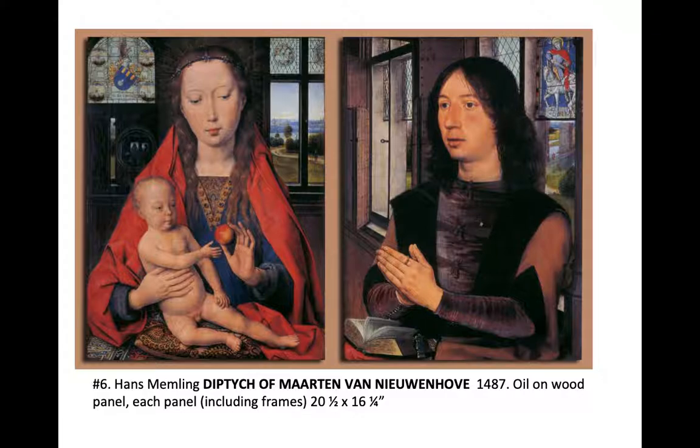He seems to summarize and epitomize painting in Flanders during this time. His work has intellectual depth, but also a delicate prettiness, which made him very popular. He had an international clientele in Bruges, and in 1487, Martin van Nieuwenhove from Bruges, a member of a powerful political family, commissioned this diptych. On the right is his portrait, with a vision of the Virgin and Child on the left. We've seen this type of thing before. So he's praying and having a vision of Mary and the baby Jesus.